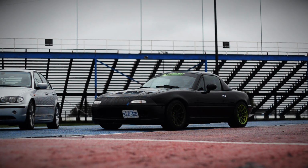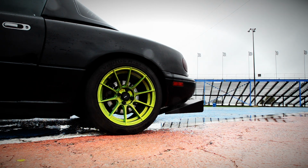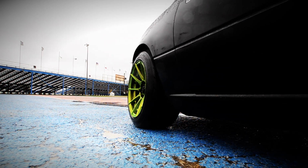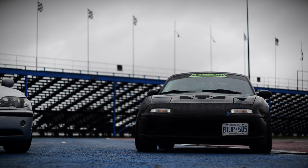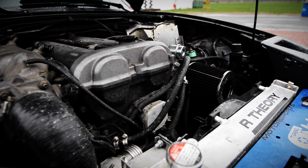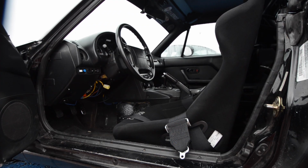Now the owner has put a little bit more into this than I have into mine. He has an aggressive alignment, better brakes, and with no driver assistance and a limited slip differential, this car looks like it's shaping up to be the more ideal track car. Of course, there are some comfort compromises you have to make for that.